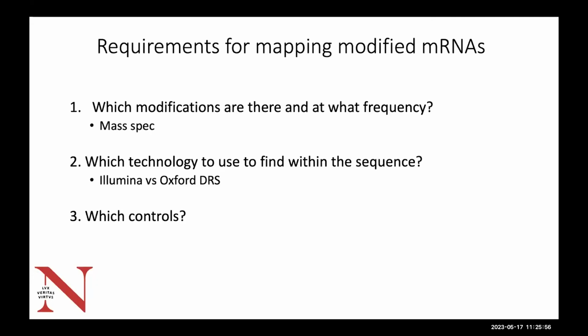So the next thing you want to do is figure out which technology you want to use. These certainly aren't the only ones you could use, but I'll break my talk down into Illumina short read sequencing, which converts your RNA into cDNA before the final readout. And then the Oxford Nanopore platform, which takes your RNA directly and analyzes it directly on the native strand. But this also has some challenges because you need to figure out how to interpret the signal that comes out of that platform. And then finally, I'll end with the types of controls that one needs to consider if you're thinking about mapping the epitranscriptome.